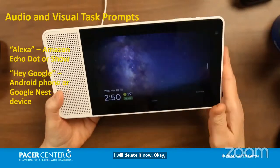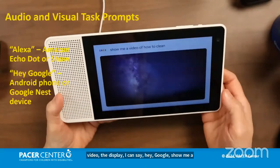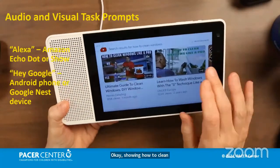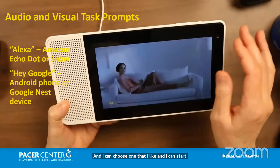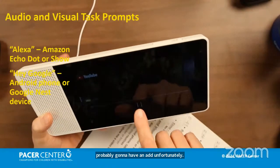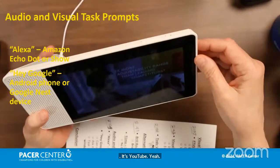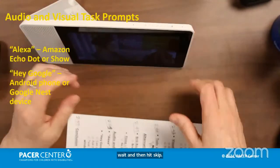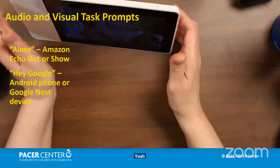Or because it has this video, the display, I can say, hey, Google, show me a video of how to clean windows. Okay, showing how to clean windows videos. And I can choose one that I like and I can start it. It's probably going to have an ad, unfortunately. How do you get rid of those ads? Oh, you're on YouTube. Okay. It's YouTube. Yeah. So, turn the volume down and wait and then hit skip. Yeah. Pay for the premium, which is pretty expensive. Pay for the premium on YouTube. Yeah, so that's how you do that.